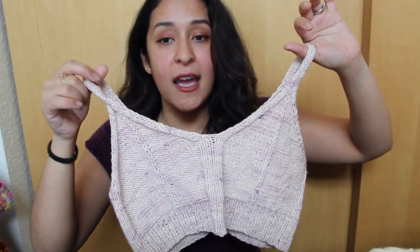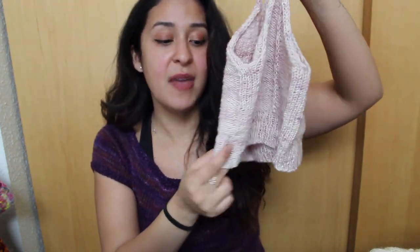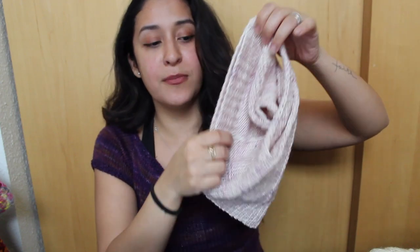At this point in time, I used a US 4, and I believe I was supposed to use a US 3 for the ribbing. I didn't have a US 3 at the time, and so I do wish that this was a little bit more cinched on my body, but I will try this on for you as well. So this is the Framework Bralette. I love how it fits. I just wish that it was a little bit longer, and when I do actually wear it, sometimes it does rise up a little bit, so throughout the day I have to kind of push it down.